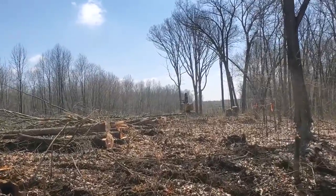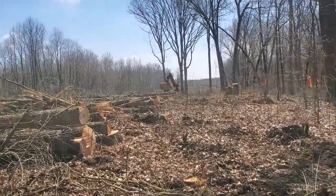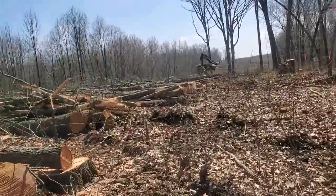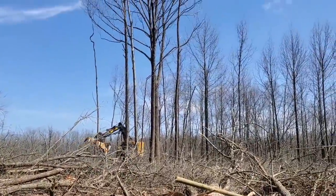Tried to fly back and see him with my drone, but the daggone thing, my daggone gimbal's messed up. I feel like a freaking idiot today. Everything's going wrong, haywire. And everybody else getting plenty done. As long as somebody's getting done, I suppose.